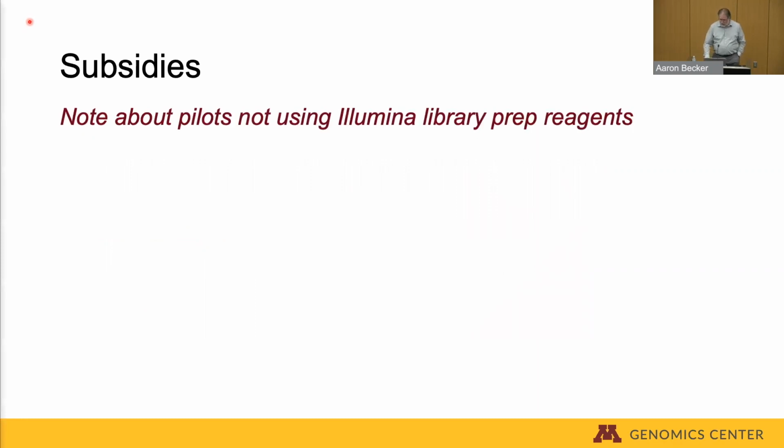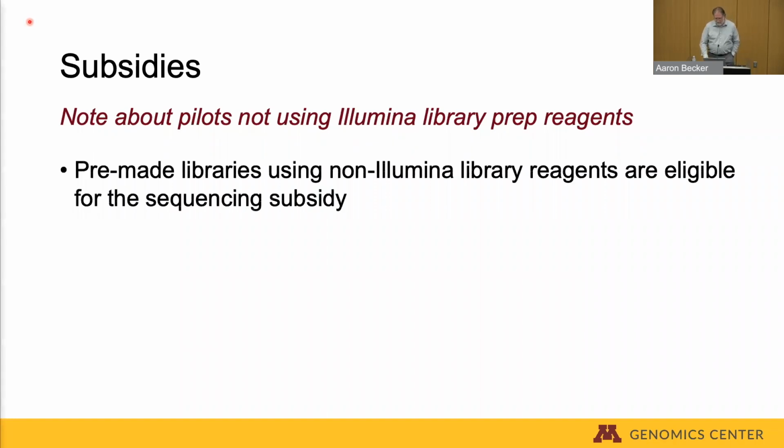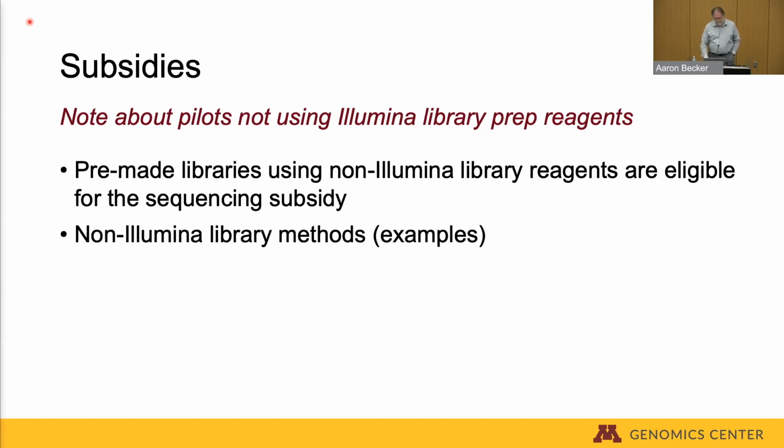A note about pilots that don't use Illumina library prep reagents. If you decide to make your own libraries, which is very likely, the library prep reagent will not be eligible for any subsidy here. However, the sequencing would be eligible. So any labor and any costs that would be applied to the sequencing would qualify for this.